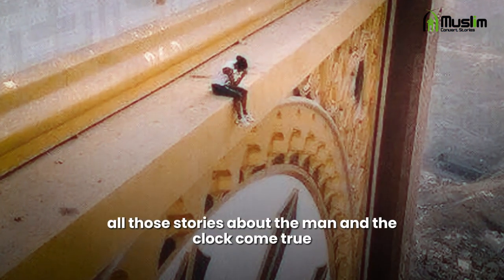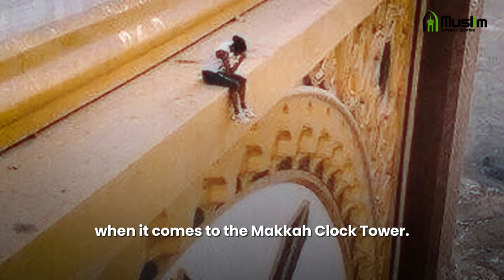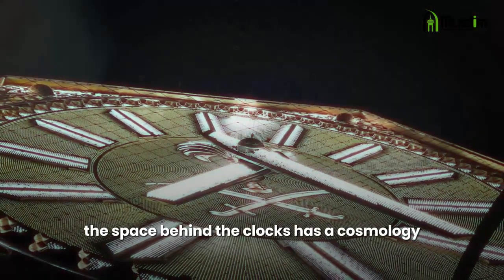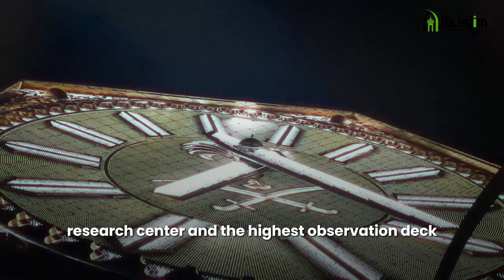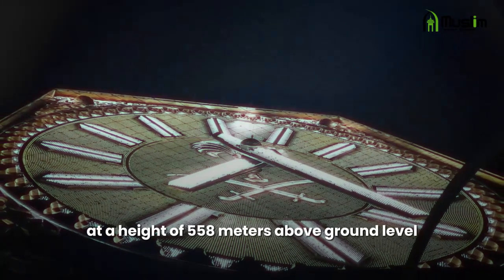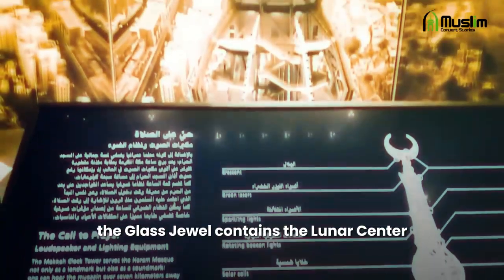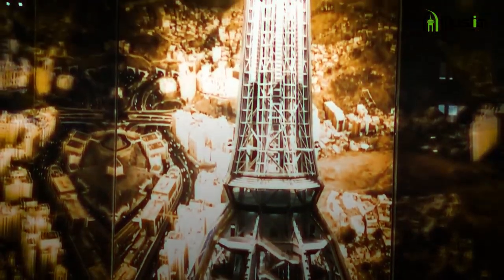Interestingly, all those stories about the man and the clock come true when it comes to the Makkah Clock Tower. The space behind the clocks has a cosmology research center and the highest observation deck at a height of 558 meters above ground level. It also contains a museum that displays exhibitions of the construction of the clock tower. The glass jewel contains the Lunar Center and the Makkah Time Institute, a renowned time institute in the world. It's very conservative. There's a passport control. There is like a border going into another country.